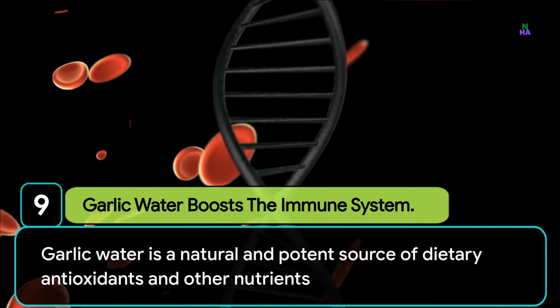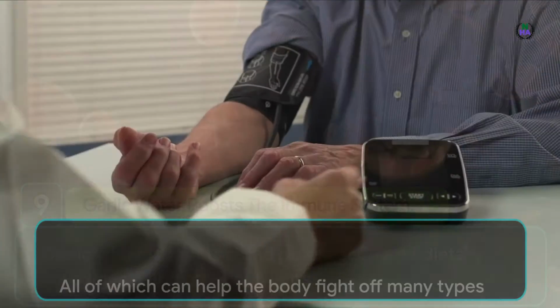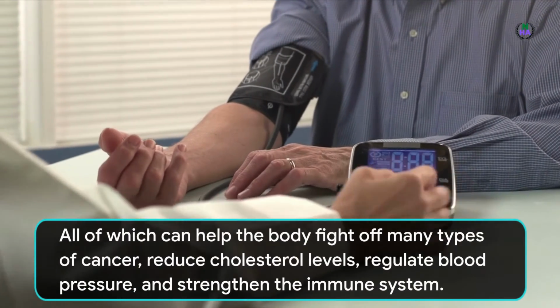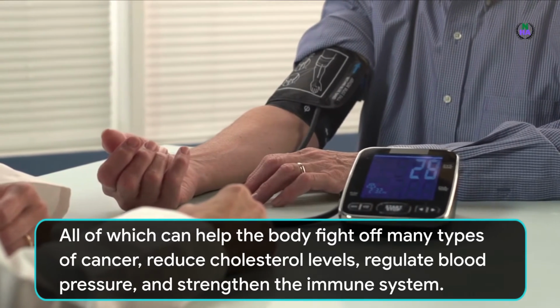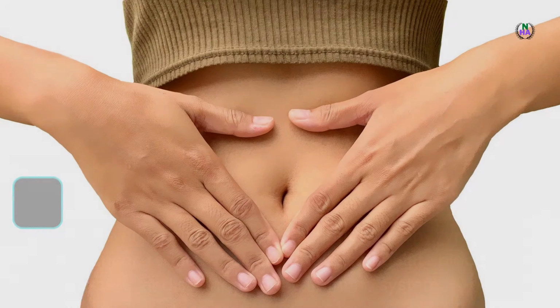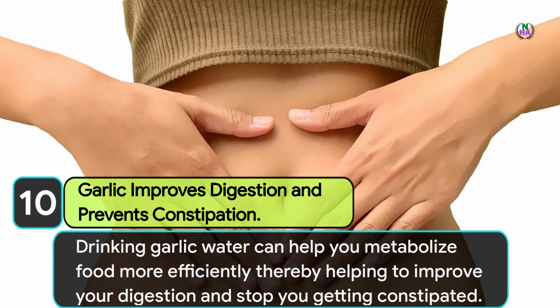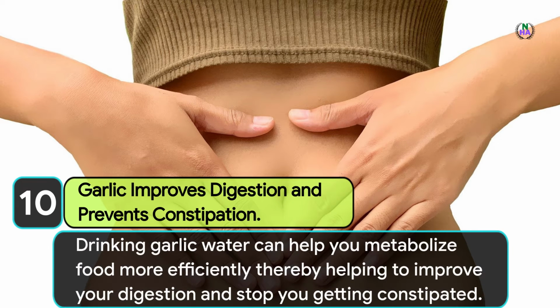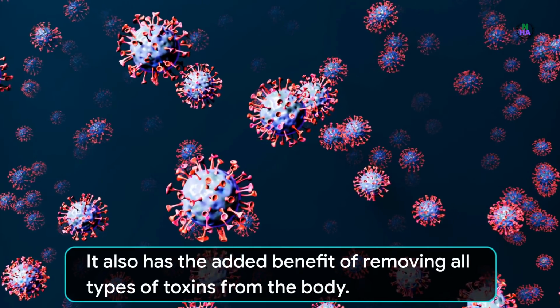Garlic water is a natural and potent source of dietary antioxidants and other nutrients, all of which can help the body fight off many types of cancer, reduce cholesterol levels, regulate blood pressure, and strengthen the immune system. Number 10. Garlic improves digestion and prevents constipation. Drinking garlic water can help you metabolize food more efficiently, thereby helping to improve your digestion and stop you getting constipated. It also has the added benefit of removing all types of toxins from the body.